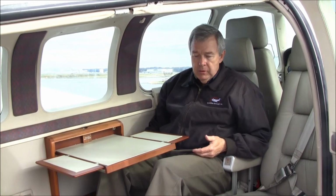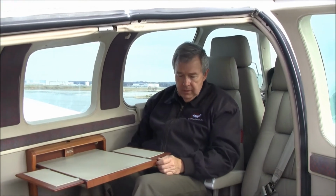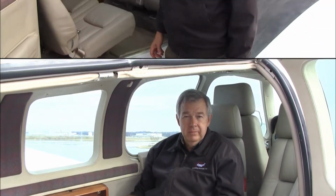You've got plenty of room back here. It's very comfortable. I'm almost 6 feet tall and I've got plenty of leg room, plenty of headroom. And with this armrest, it's almost like sitting in my easy chair in my living room.